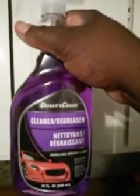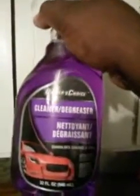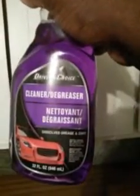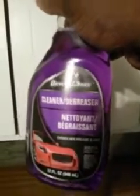This time it's on a cleaner degreaser made by Driver's Choice. I got this from the Dollar Tree for a dollar. And it says dissolve grease and dirt in seconds. And guys, let's jump right into it.